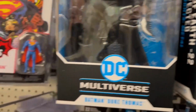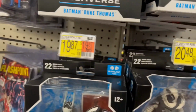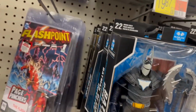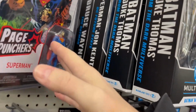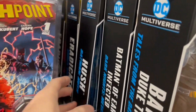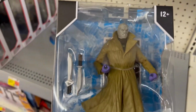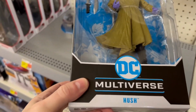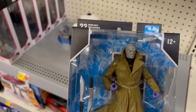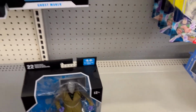That one's kind of cool. This one's cool too. I've got him already, but I like the Duke Thomas Batman. We got how many of those here? 1, 2, Superman, John Kent, Bruce Wayne's. I've had those before. Oh, I still got Eradicators too. There's Hush. Makes me think of that Paula Abdul song, but that's actually Rush, but still.